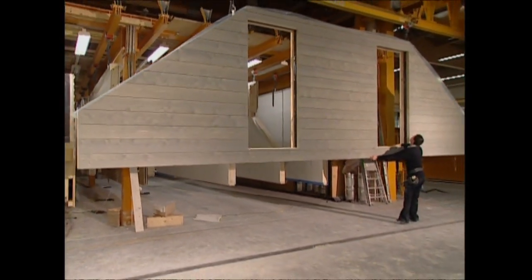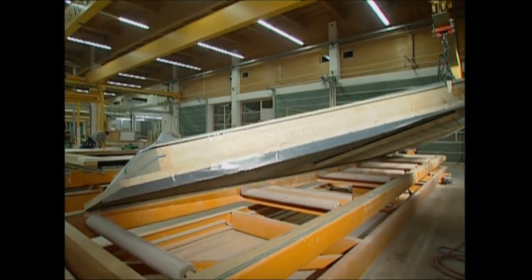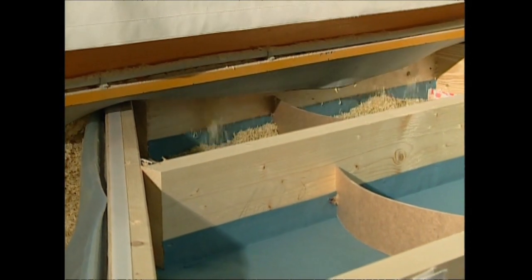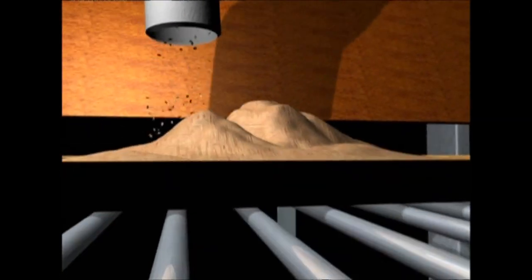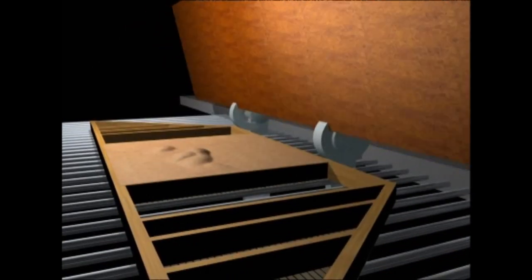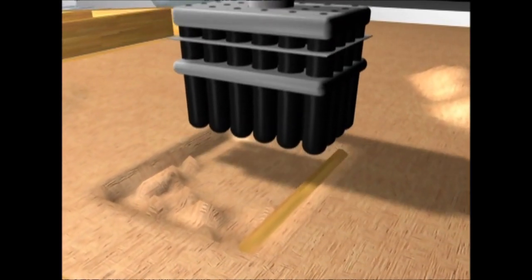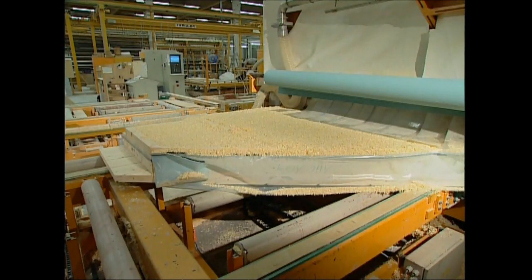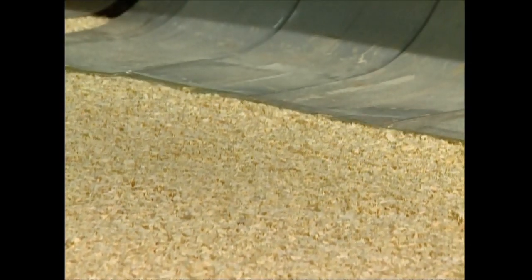This is the top half of the front of the house. It's going to be stuffed with the shavings. They're sprinkled inside the cavity and then roughly squashed into shape. Finally, they're compressed to half of their original volume. And this is how it looks afterwards. Any surplus is hoovered up to be reused.